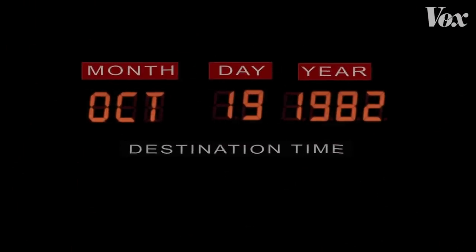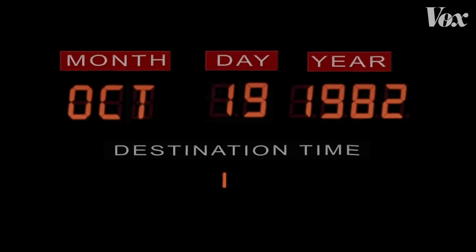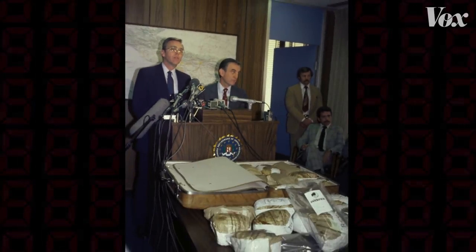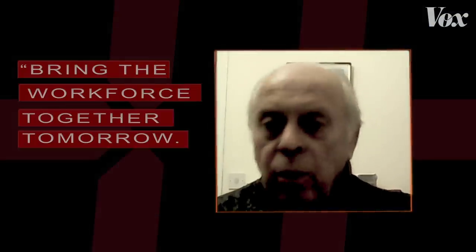In autumn, DeLorean was arrested for trying to raise money in an unusual way, agreeing to smuggle millions of dollars worth of cocaine. It was horrific. You know, I was told the night before that we all believed that John was raising the money. Didn't know where it was coming from. I got a call the evening before, hours before John's arrest, to say, bring the workforce together tomorrow. I'm sorry, Barry, it's all over.